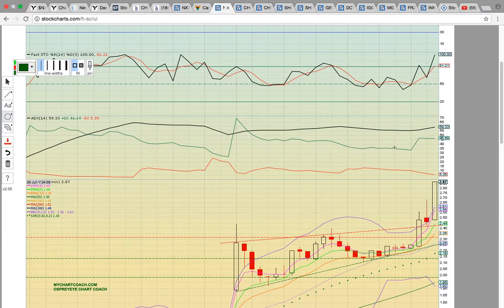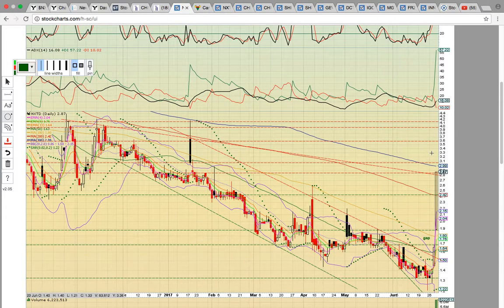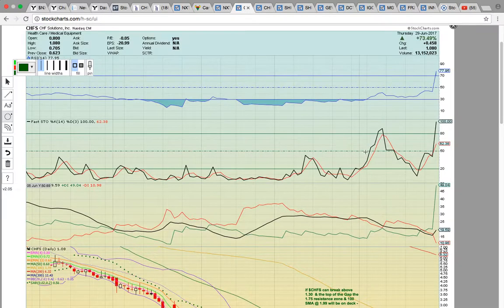So yeah, keep an eye on NXTD. Really awesome follow through. We'll be looking for a push above $3 to put the 360 level on deck. If it fails to break the 300-day simple moving average at 3 tomorrow, you could see some consolidation with possibly the 200-day simple moving average being tested.